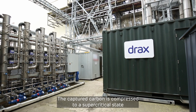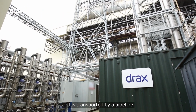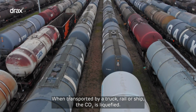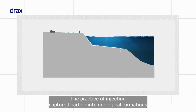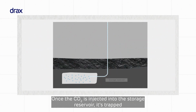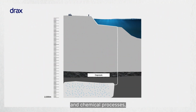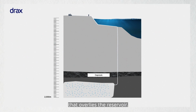The captured carbon is compressed to a supercritical state and is transported by a pipeline. When transported by a truck, rail, or ship, the CO2 is liquefied. The practice of injecting captured carbon into geological formations has been carried out since the 1970s. Once the CO2 is injected into the storage reservoir, it's trapped and immobilized by multiple physical and chemical processes and enclosed by the impermeable cap rock that overlies the reservoir.